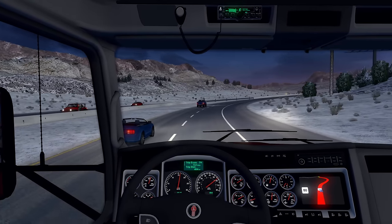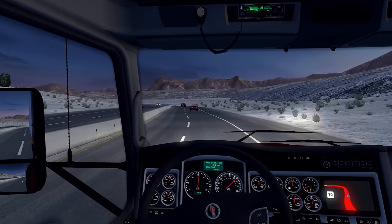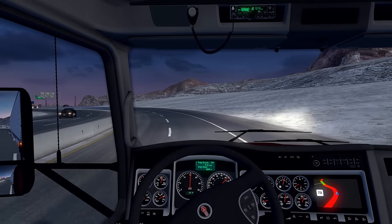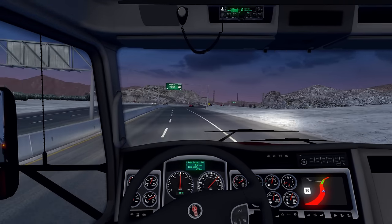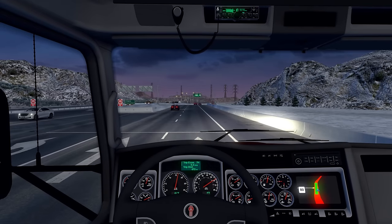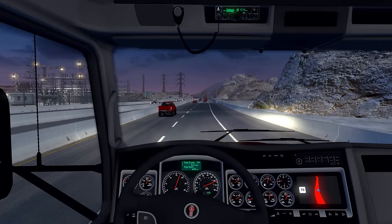I think this is the first time I've headed this way since the rescale, so it's going to be interesting to climb the hills here. Not extremely heavy, only 35,000 pounds on, but should be fun. And that's another reason why I really want to see the Pacific Northwest in game, to go through the mountains and the hills and everything up north. That'll be kind of fun. So far, this thing's pulling like a bear.